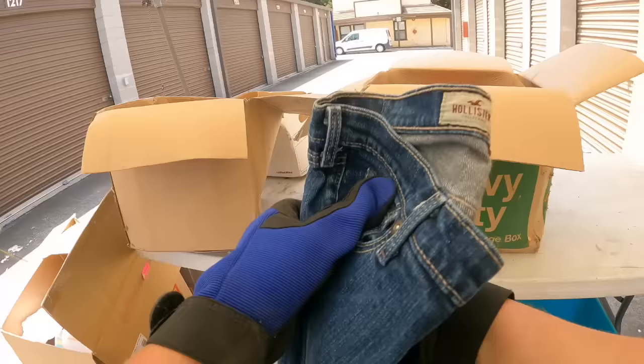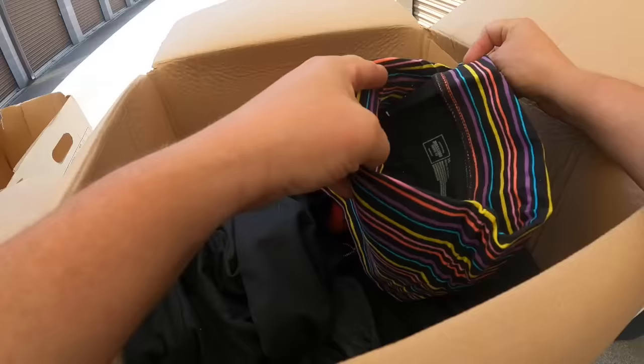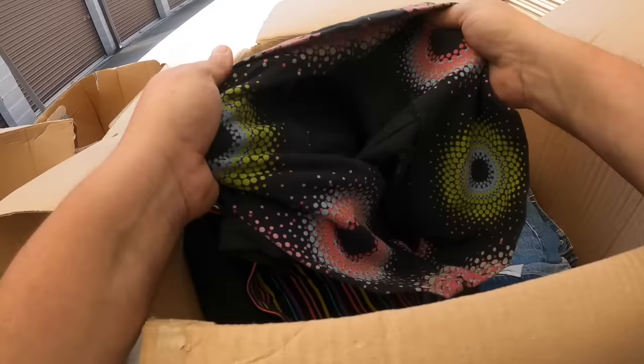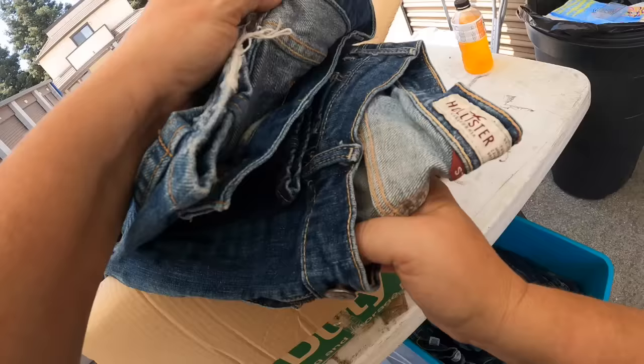She really liked Hollister. Okay, Mossimo, Champion, Mossimo, a lot of Mossimo, and this is not like the cool Mossimo. Like, we found this Mossimo sunglasses not that long ago. They were vintage, made in Italy. This is like the Target Mossimo, which is like not even the same Mossimo. There's some Hollister jeans, Hollister stretch, and Hollister. Wow, it's been so long since we've found Hollister jeans.